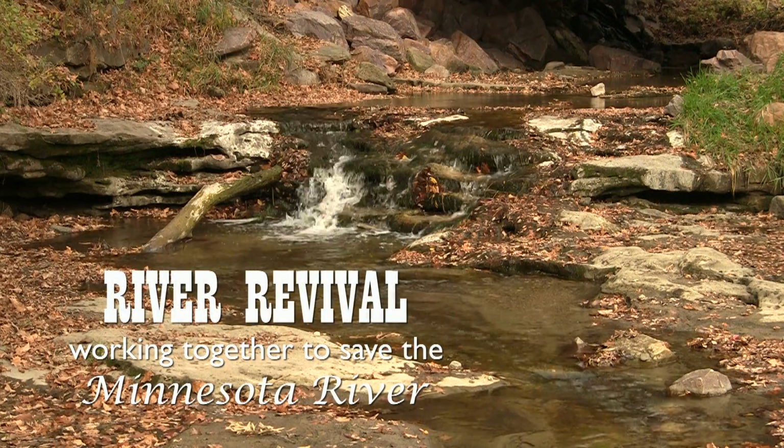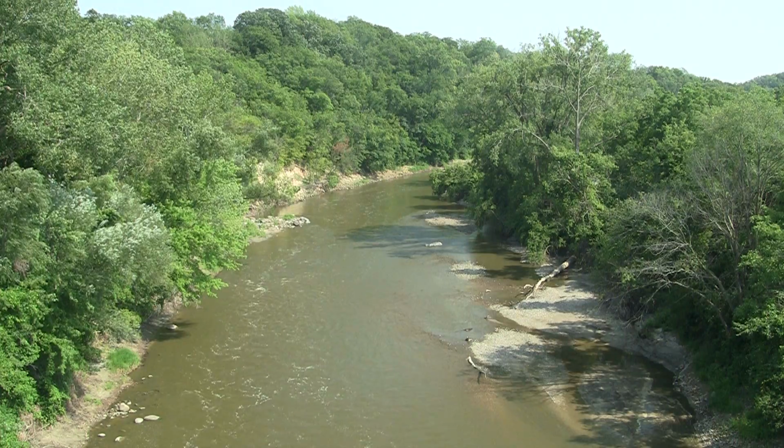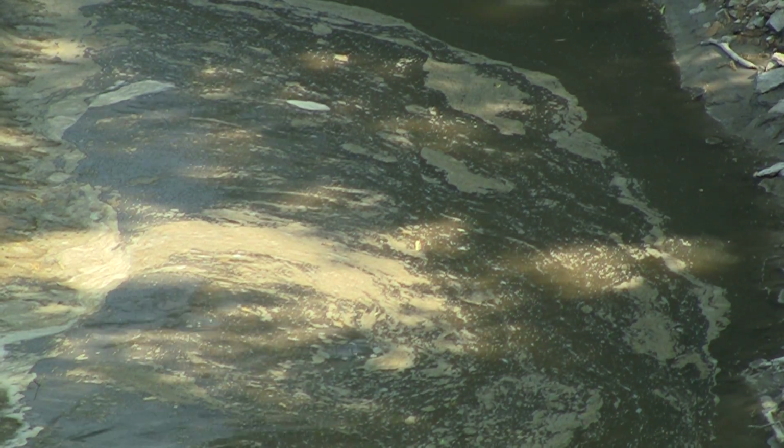Minnemissionona Creek has troubles, as we've seen, but it's not the only tributary of the Minnesota River with serious problems. And communities throughout the basin are going to great lengths to address their water quality challenges. The Upper Sioux community is one of them.